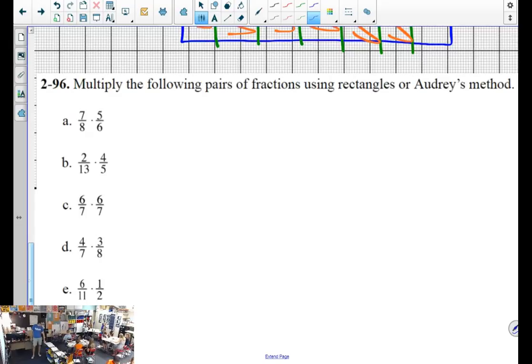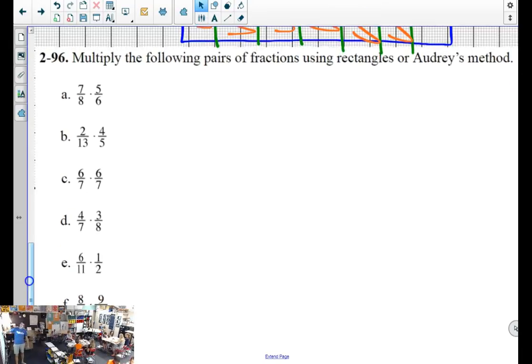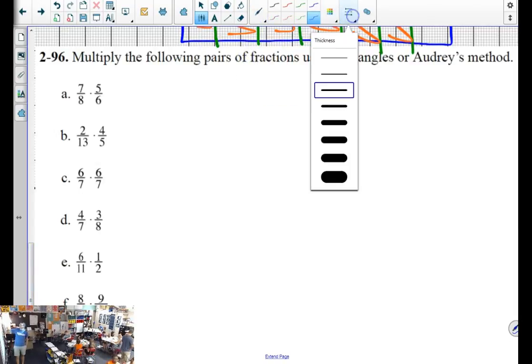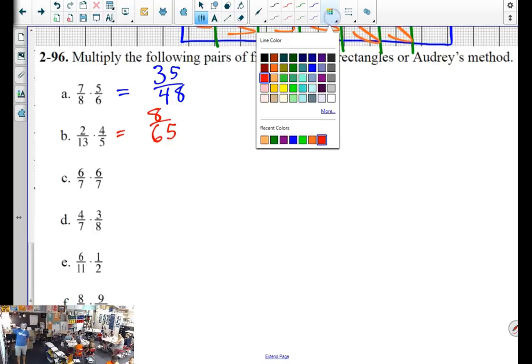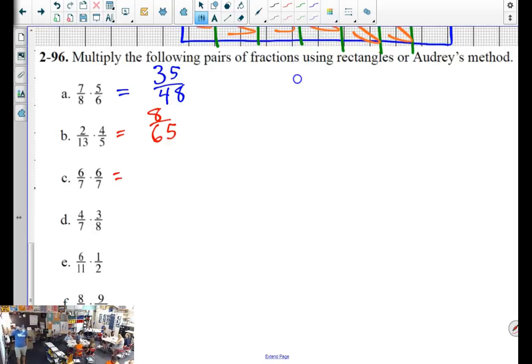All right, I'm going to use that group to start getting some answers up here to check what you have going at your group. So, Annika, what do you have for A? 35 over what? 48. And then stop us if you have something different. I'm just going to write down exactly what they give me. Kate, give me B. Liam, give me C. 36/49.